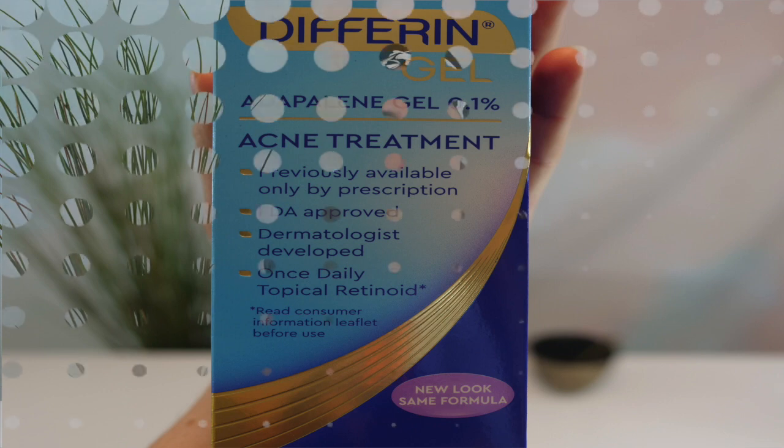Differin actually used to be prescription only, and then about 3 years ago they came out with it over the counter, and that is what I've been using. I think it's awesome that you don't have to have a prescription for it because it works very, very well. Differin is really different from all of the other acne treatments out there, typically the benzoyl peroxides and the salicylic acids. I've used all of those, and I have lost many a pillowcase to benzoyl peroxide. That is one of my very least favorite acne medications. Plus, they don't do anything for cystic acne. They really just don't work that well. So Differin came in and really changed everything up.